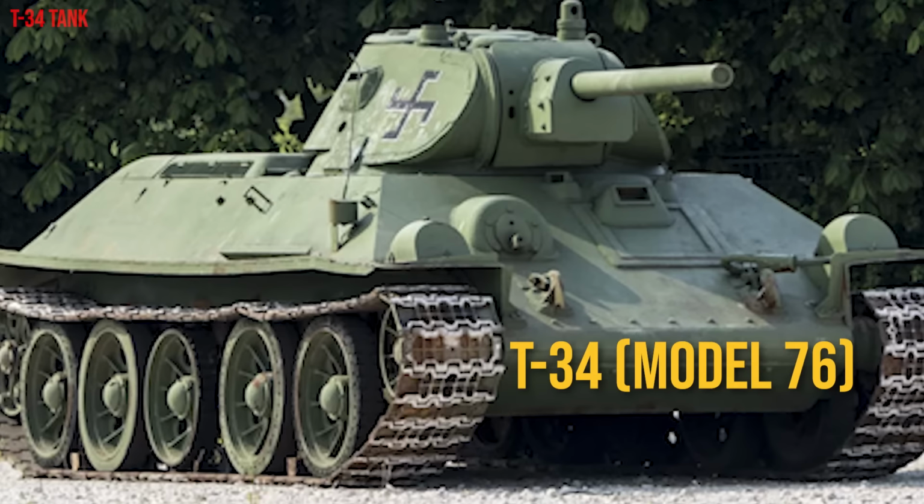Another important variant of the T-34 was the T-34-76 model in 1943. This tank was heavily armoured with 90mm of frontal armour that made it almost impenetrable to German shells.